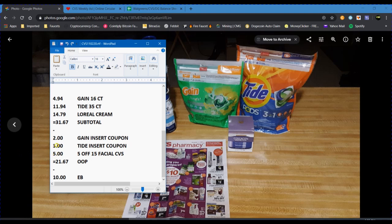But either way, you deduct the $2, the $3, and the $5 in coupons and CVS CRTs. That's going to bring the out-of-pocket total down to $21.67 before tax. Now, once you pay that out of pocket, you will receive back $10 in extra bucks. So if you were rolling extra bucks, it's as though those three items were $11.67 before tax, which is not a bad deal considering this facial cream is nearly 15 bucks by itself. So I consider that a win.